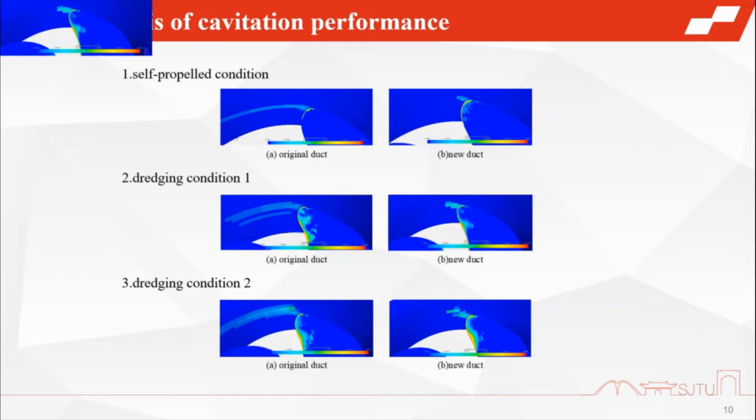For the new ducted propeller, corresponding to the actual working conditions, the cavitation conditions of the blade and the inner wall of the duct are calculated. Compared with the cavitation conditions of the originally designed ducted propeller at the same position, the result is shown in the following figure.